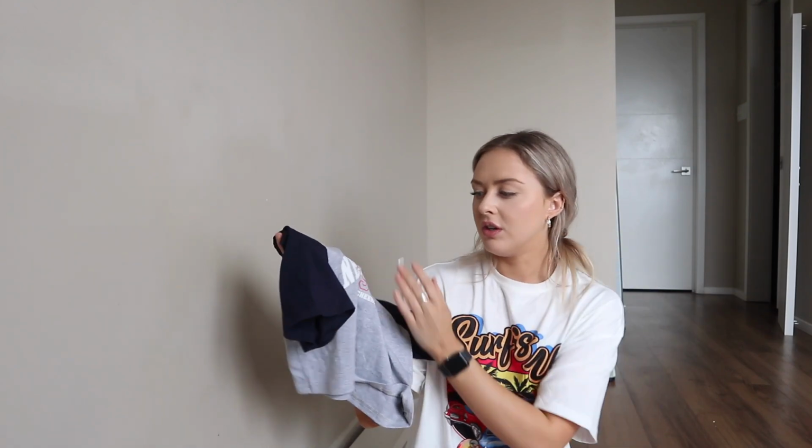I got a small in all of them. But that one's kind of more plain. I like the pops of color and I like the two-tone so much. And then this one just fits super, super cute.